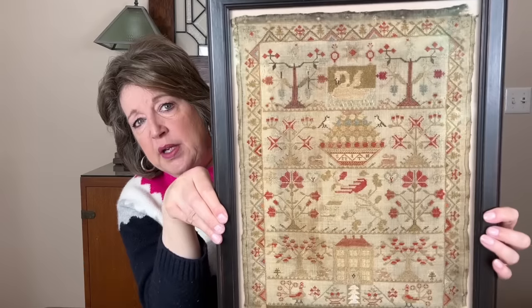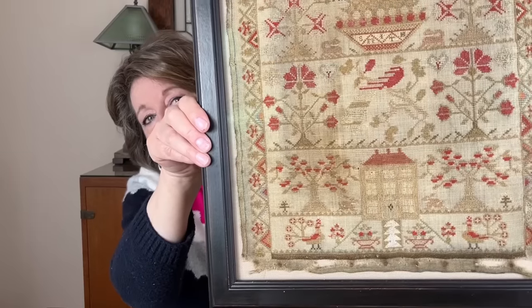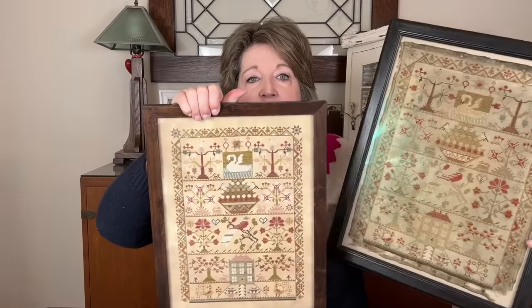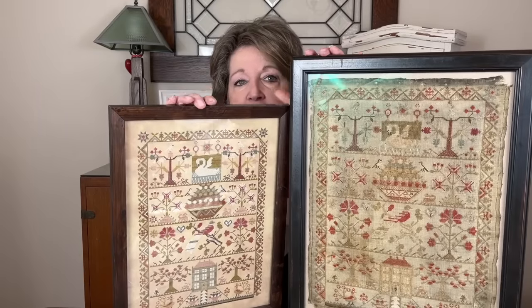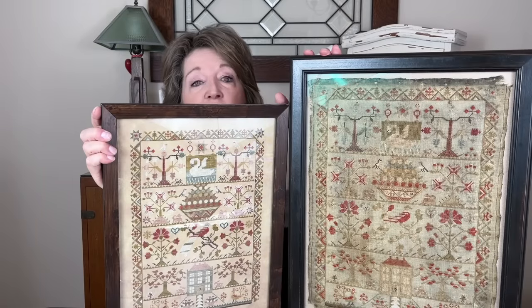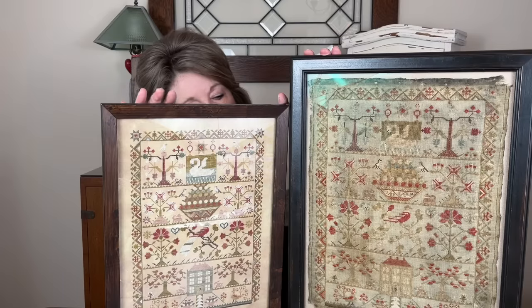So it has museum glass. And I'll bring it up a little closer so you can maybe see just how they did the edges. And then let me hold up both at the same time. I do not get museum glass on my samplers, but of course I wanted to for the antique. And you can compare. I love looking at the original and the design that came from it.